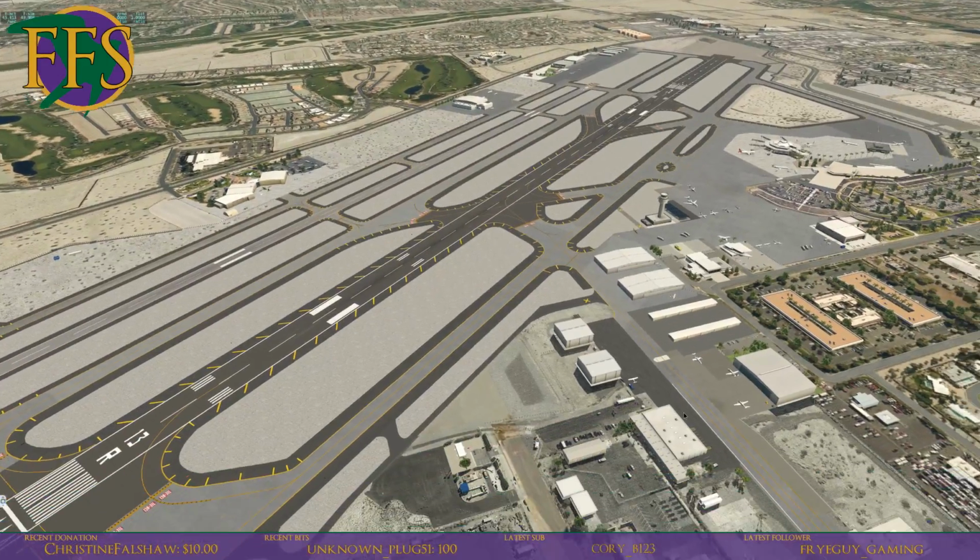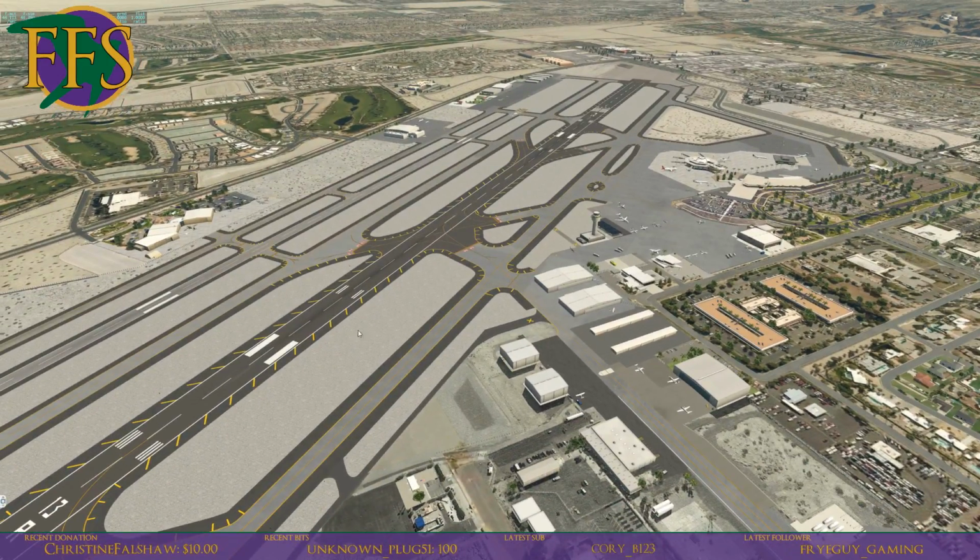Los Angeles Tower, November 2079 Mike. There you go, folks. Ready for takeoff. 2079 Mike, LA Tower, runway 25 left, clear for takeoff. Clear for takeoff, 25 left, 2079 Mike.